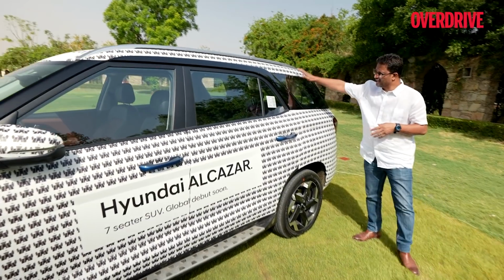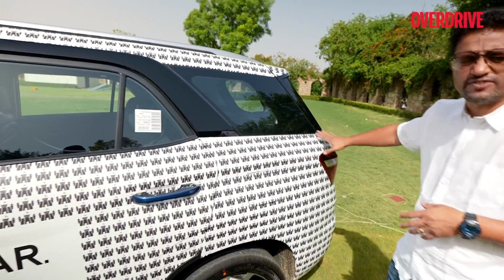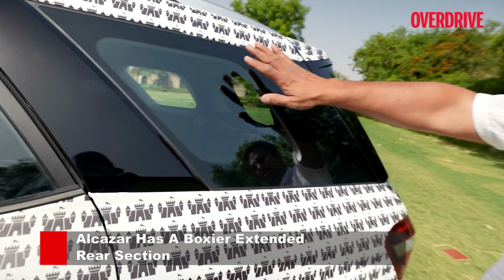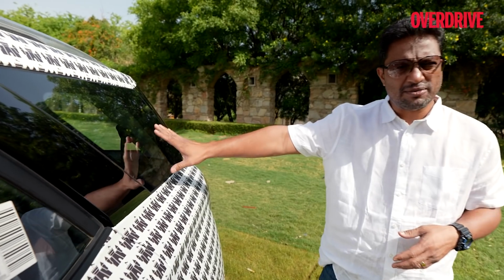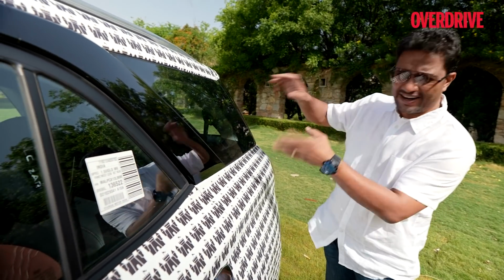Now, if you look clearly, that's the larger part. This has been increased by almost 15 centimeters, which is a fairly large amount of space to increase in length. For the rear passengers, the third row, you've got the quarter glass area. It's a fairly large glass area and gives you good visibility inside the car, so you don't feel claustrophobic. There is enough sunlight getting into that cabin.